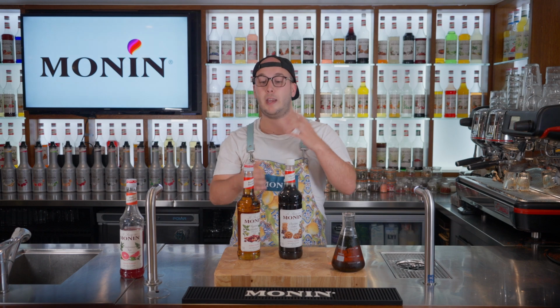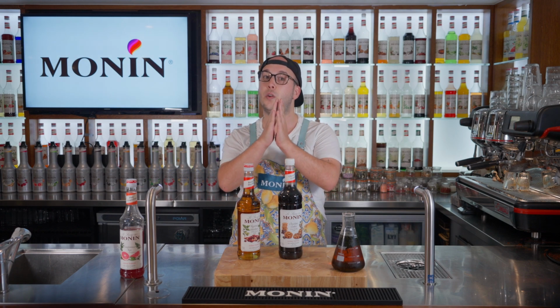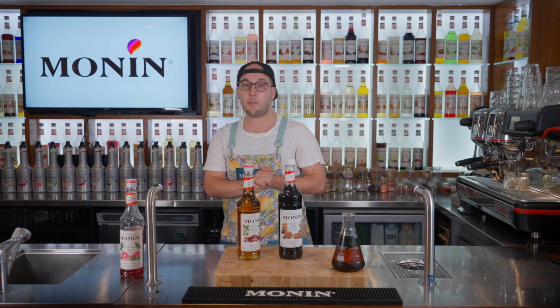Another element of MONINfusion is making cordials by pairing a flavour and a powdered acid. So think, again, pink grapefruit syrup with lactic acid to create a really nice cordial that has a great long finish. Next up, we also look at shrubs.